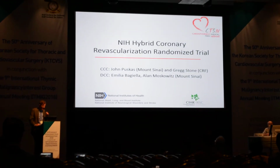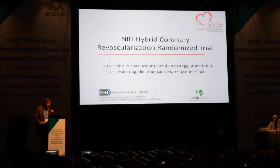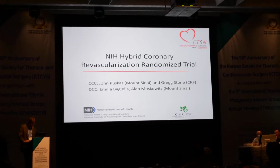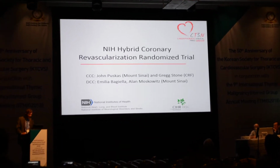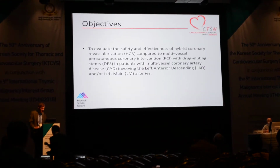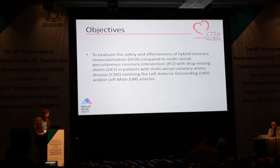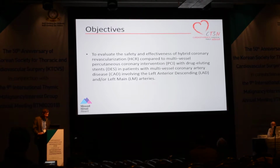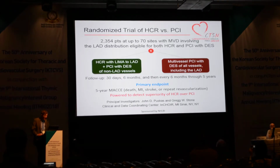So here's the present trial that we're working very hard to enroll in. This is the NIH Hybrid Coronary Revascularization Trial, or hybrid trial. We're rolling it out through North America and Europe at this present time. The purpose is to evaluate the safety and efficacy of hybrid therapy versus multivessel stenting in patients with multivessel coronary disease involving the LAD and/or left main. And again, these are typically patients that are treated with PCI, not CABG.